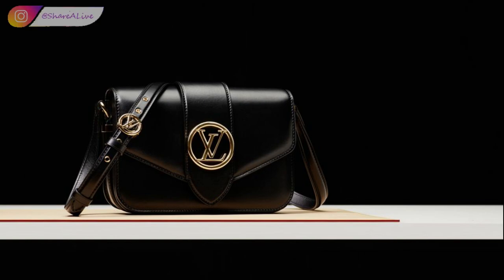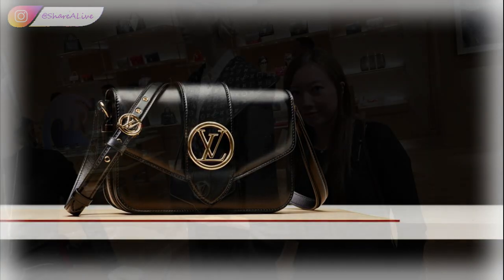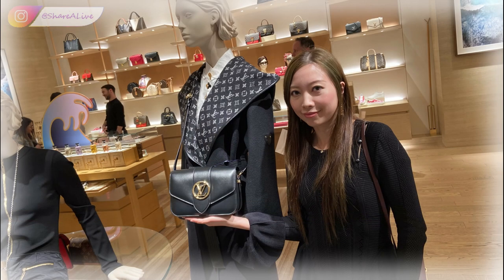This is ShareALive. I'm so excited to introduce the newly launched LV PONT NEUF bag to you all. This bag needs to be pre-ordered, but I was able to see it in person, so I can't wait to show you all in detail what I saw.